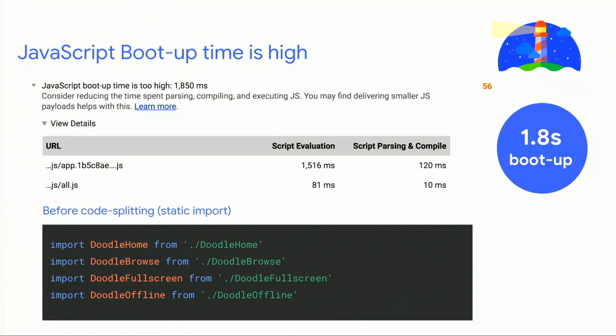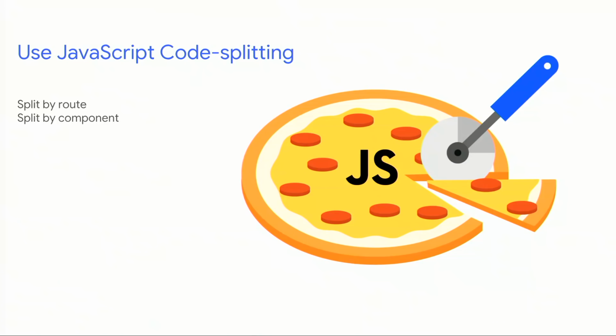What was happening was that we were statically importing all of our routes and components into one monolithic JavaScript bundle. One technique for working around this is using code splitting. So code splitting is this notion of instead of giving your users a whole pizza's worth of JavaScript, what if you only gave them one slice at a time as they needed it? Code splitting can be applied at a route level or a component level. It works great with React and React Loadable, Vue.js, Angular, Polymer, Preact, and multiple other libraries.